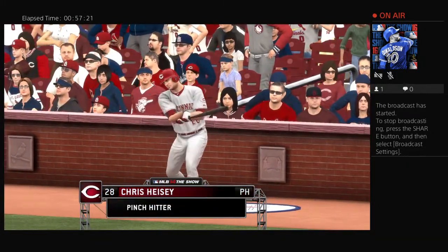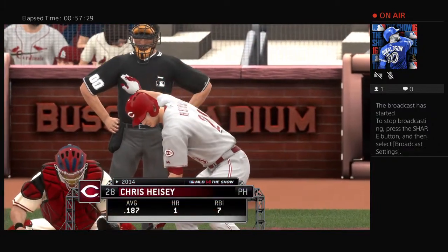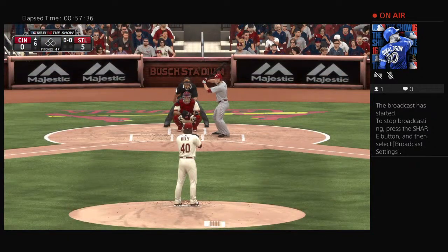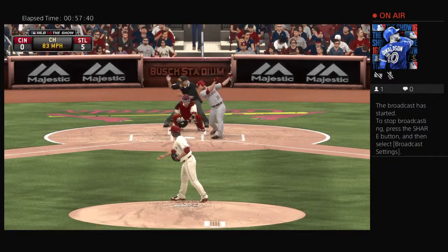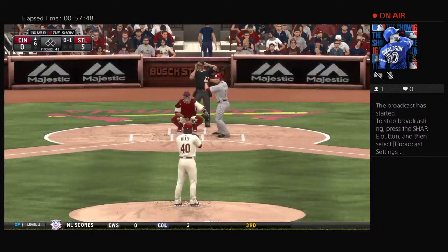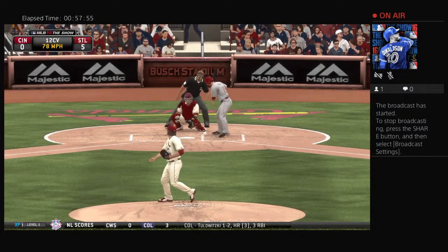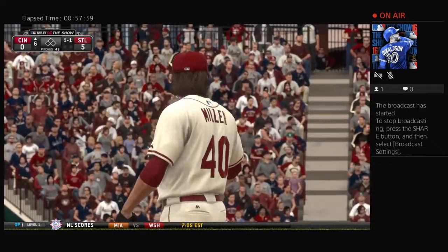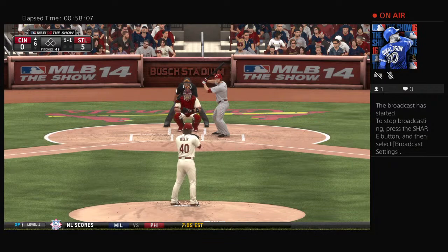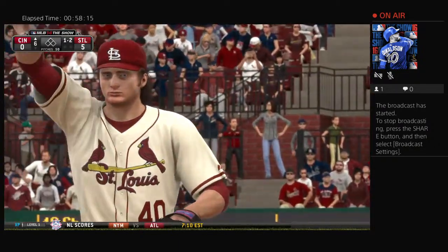Chris Heisey will grab a bat and lead things off here in the top of the sixth. Number 28, Chris Heisey. Ooh, started him with the change, and it's 0-1. And this one's downstairs. It's a ball and a strike. Changeup. Good pitch there. 1-2. I'll tell you, he's been living on that corner all afternoon.